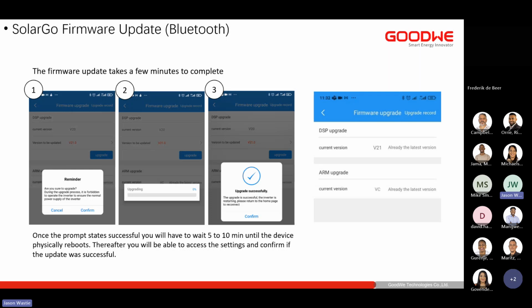So once an upgrade is available, it will ask you to upgrade. It's quite important to make sure that you do not turn the inverter off at any time during this upgrade, because you could essentially brick the inverter, especially when it comes to the DSP or control board firmware that needs to be updated. So if that happens, the inverter will essentially brick itself if you turn the inverter off or restart the inverter while the update is happening.